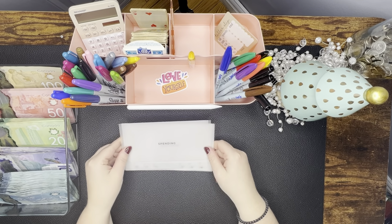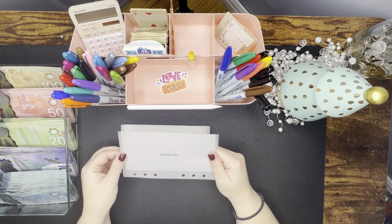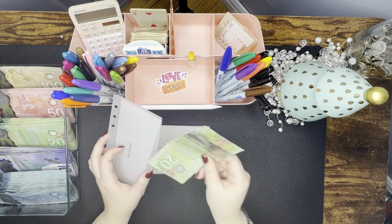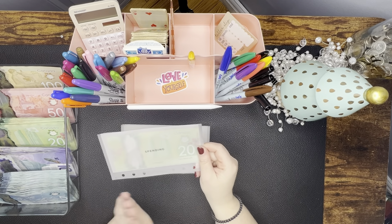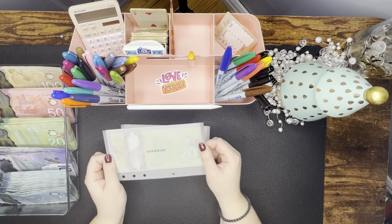So then cash envelopes. What do I have left? In spending, I have nothing. Now we are going to allocate $20 to this. Some of our denominations might be a bit off because I budgeted for Roll the Dice and then my regular paycheck separately. So just bear with me. But we're gonna put 20 in spending.